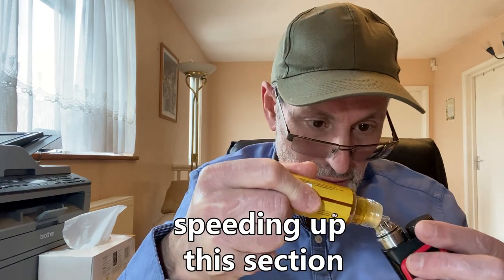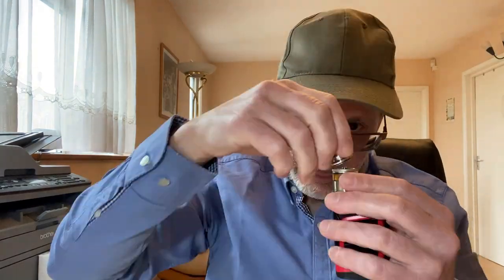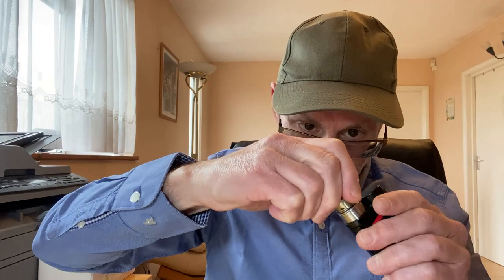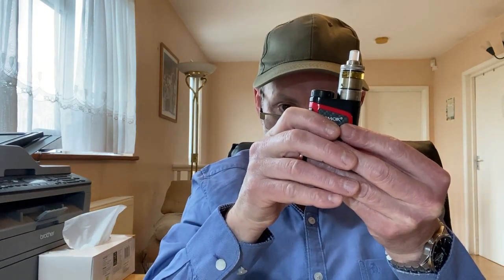So what I'm going to do is just moisten the wick a bit and fill up the tank with it. So give me a second. So let's give Nicotiana Rustica a try. New coil. Okay, right. Now we can try it.